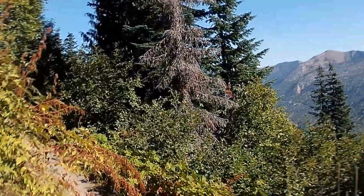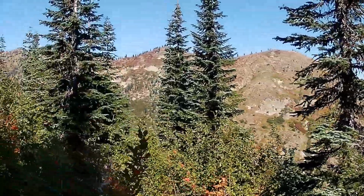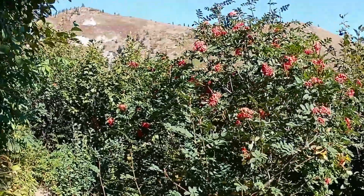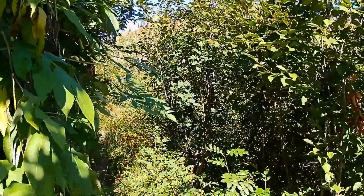We got a long ways to go. Wow. That's amazing. It's prettier and prettier as we go. Excited. Ooh, lots of these. I don't know what you call these. Does anyone know? Please comment.